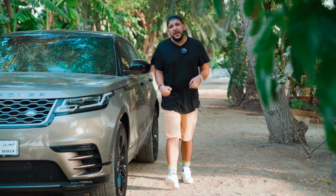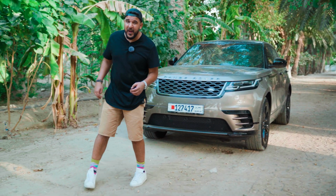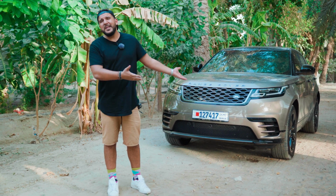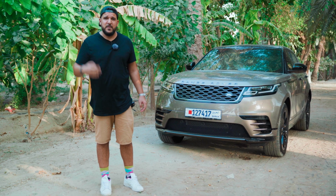And that was our take on the 2020 Land Rover Range Rover Velar, at least from an exterior and interior standpoint. I do have one question though. Does it really drive like a Range Rover should? To answer that, I have Casper, who's gonna take it on the road.